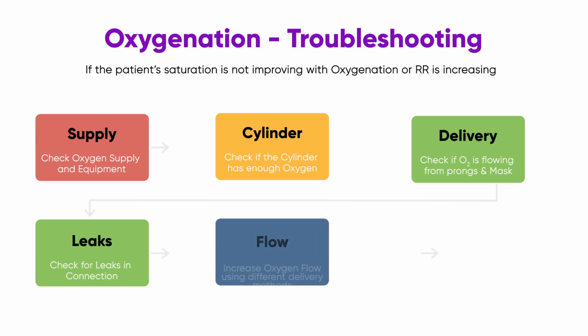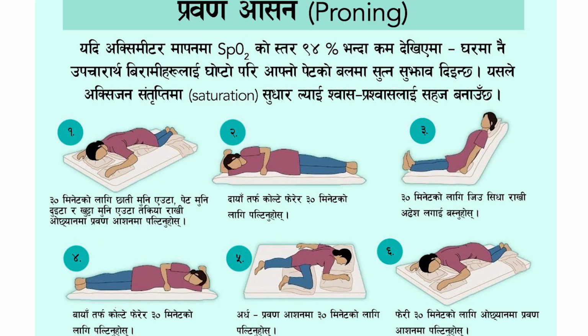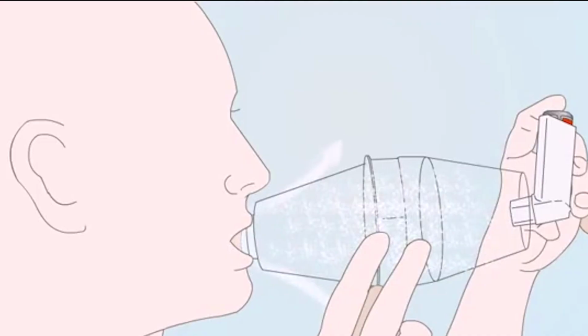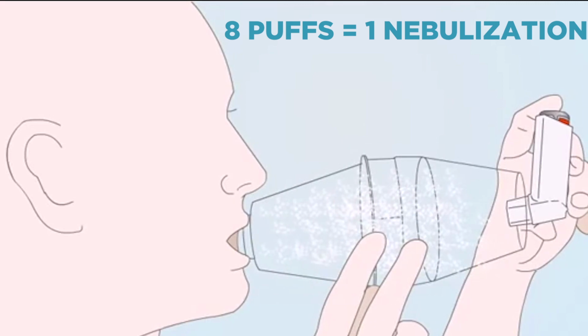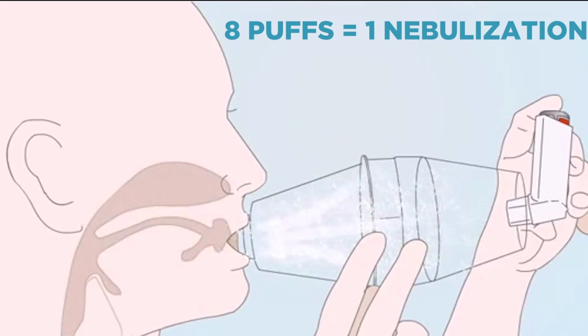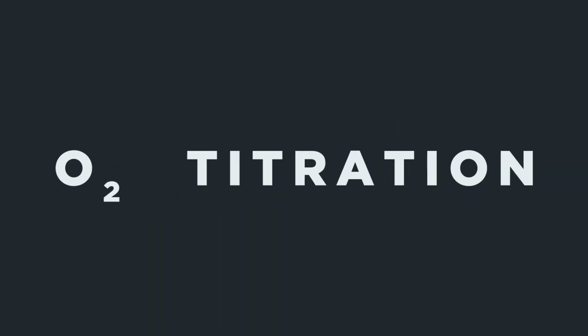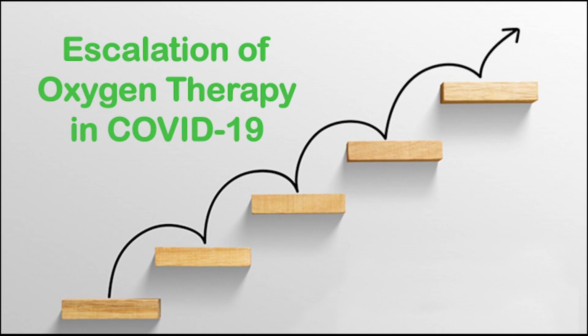We can increase the flow or delivery method, and we can try proning if possible. If wheeze is present, we can give salbutamol to the patient with spacer. 8 puffs equal 1 nebulization. After starting the patient on oxygen, we should frequently monitor the response of the patient. If the response is not adequate, we escalate the oxygen therapy. Titrating oxygen will improve patient condition and also save oxygen.